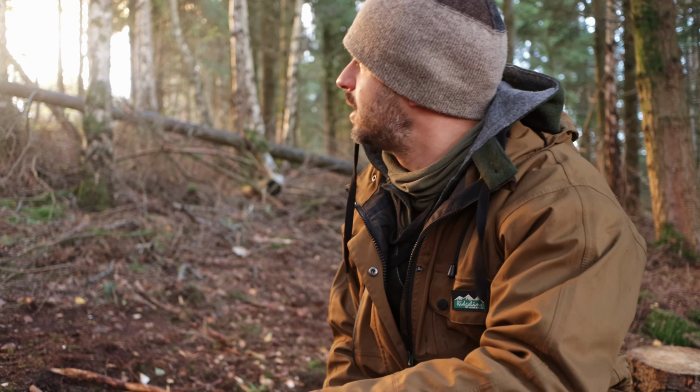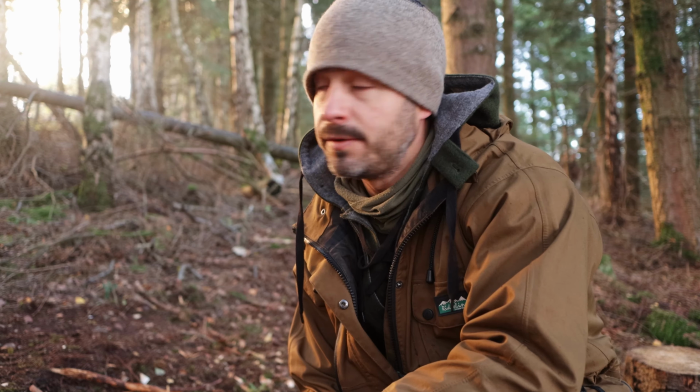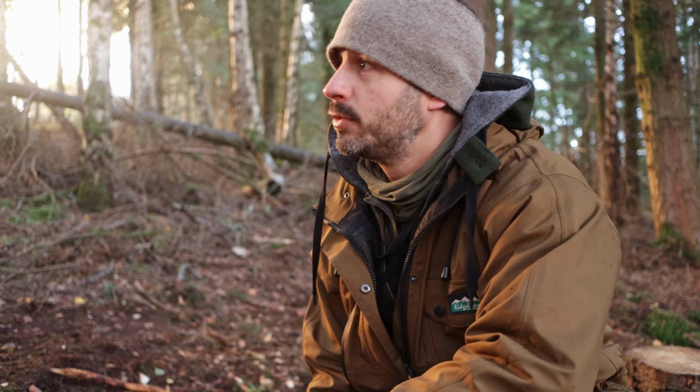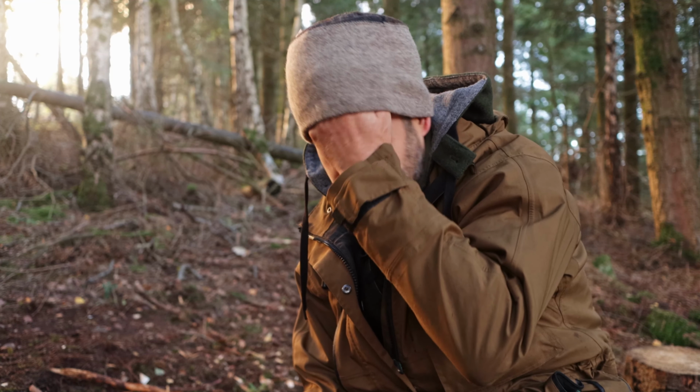I'm gonna get the final few bits packed away, and I'm gonna head up over the hills. The sun is out actually. It was supposed to be wet last night. It did rain in the night. I slept through most of it, I believe. I did wake up this morning to some rain, but the sun is out now. It's beautiful this morning. I've got to get myself back home.